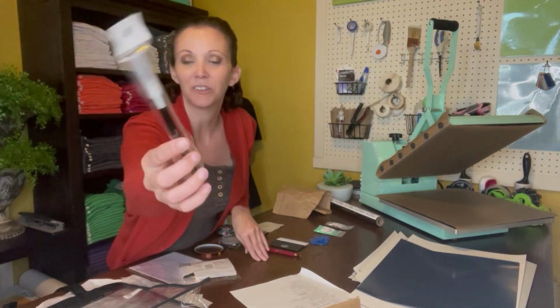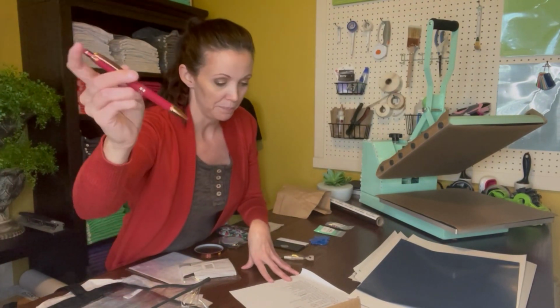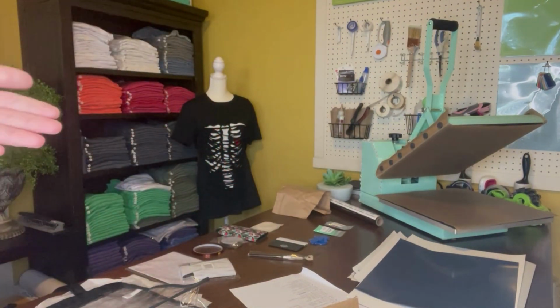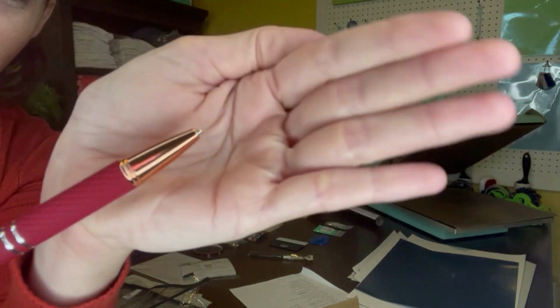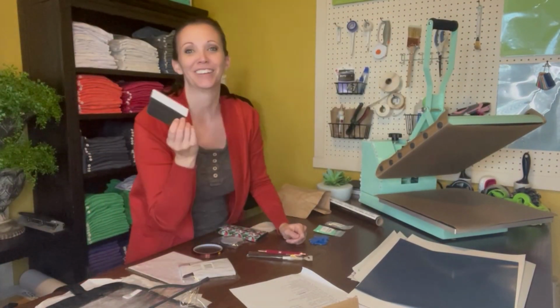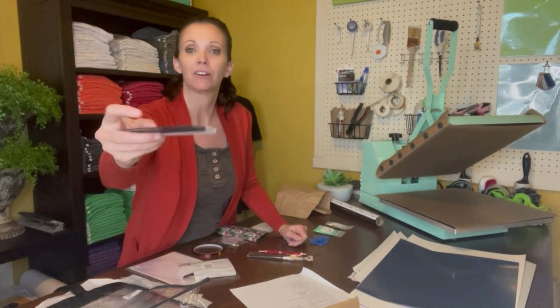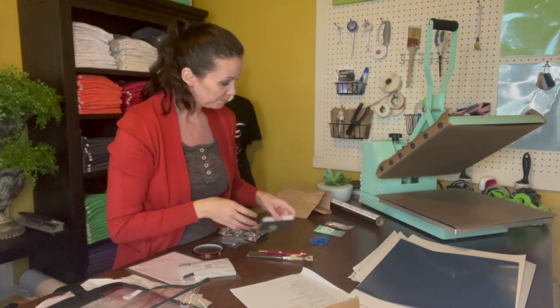A black Exacto knife. Then they've got, I think this is the red My Craft Source weeding knife. It's like a little weeding tool, just a teeny tiny one, for when you're going to weed all those teeny tiny details. There you go. Okay. And then I really needed one of these, so I'm really excited about this. This is a squeegee that they sell at My Craft Source. The nice thing about it is it has a felt end so that you're not scratching some of your vinyls.